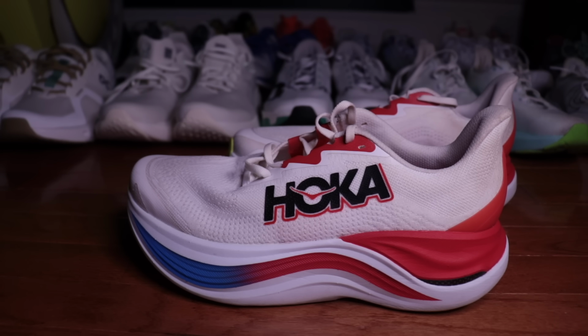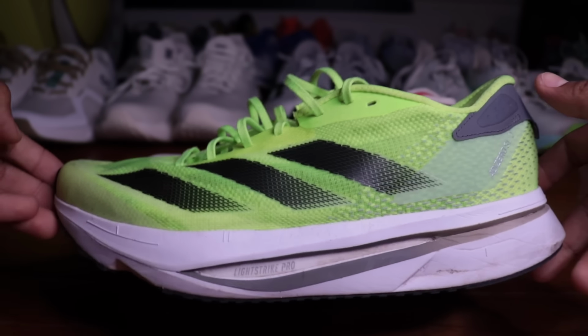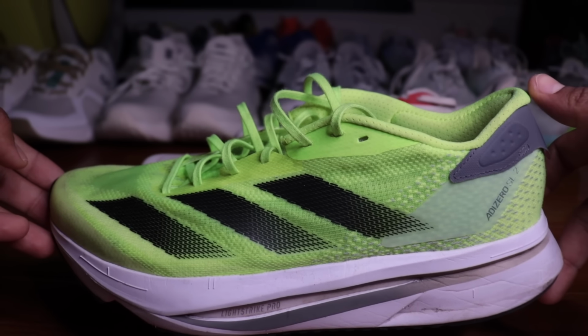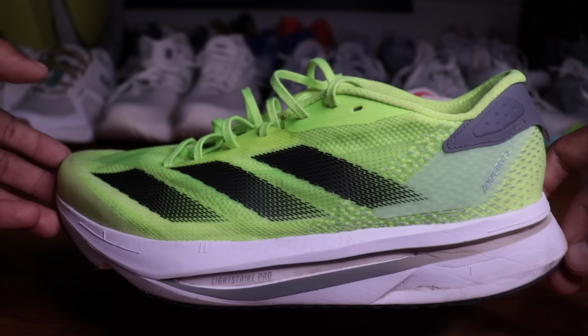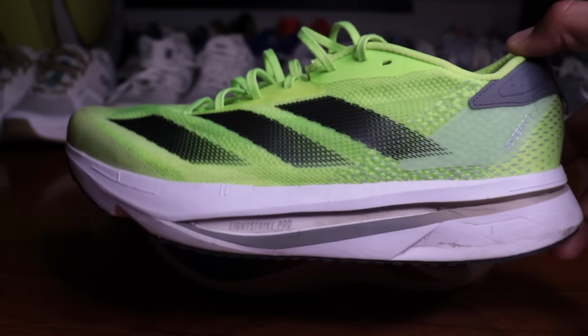Now, before we lace this up, I do want to give a shout out to, hold on. Boom. Adidas Adizero SL2. This is probably my other favorite shoe of 2024. This, the 860, and the Skyward X are probably top 3 when it comes to training shoes. This is also a very versatile shoe.